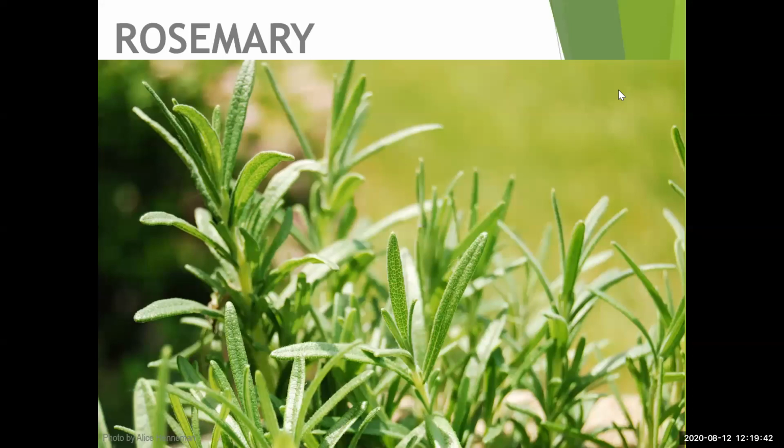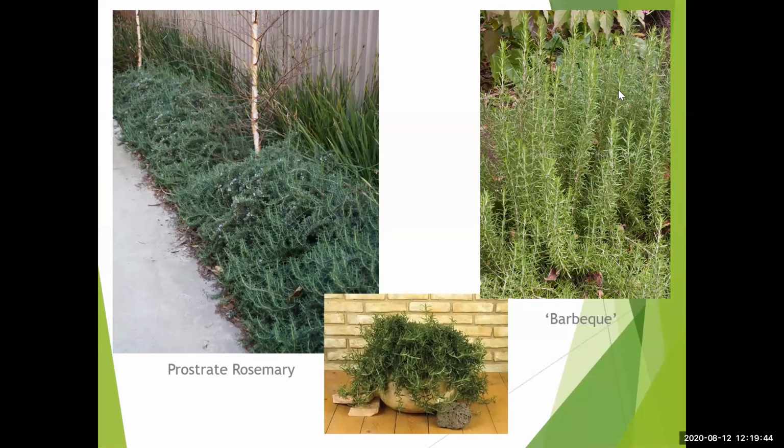You can start from containerized plant. And here you can see some of the different varieties that are available that just have a very different look in the landscape and are very attractive. So that one on the left there, the prostrate rosemary, that's more of a weeping. You can see it in the pot in the middle as well. So that's really nice as a kind of an edging type ground cover or in a hanging basket or container.